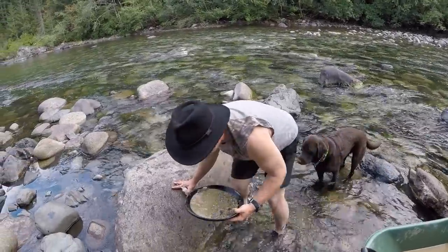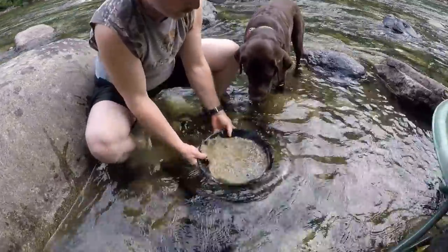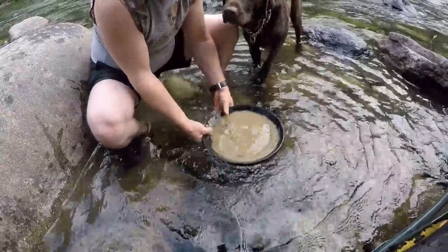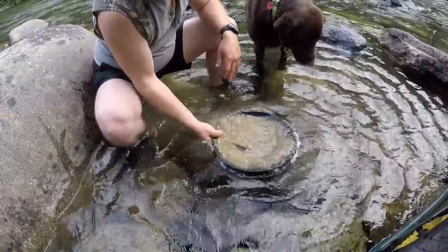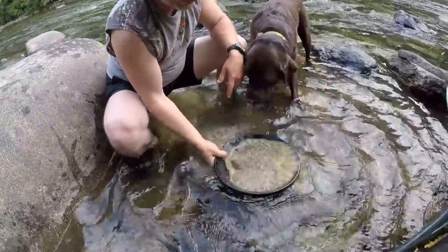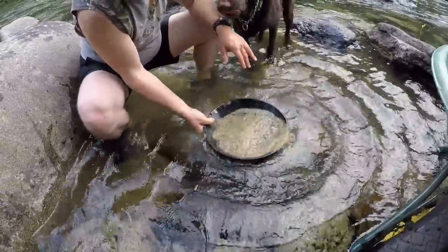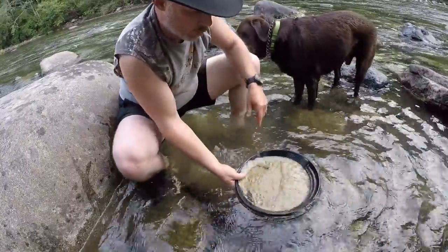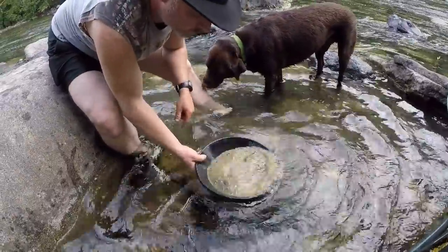What's my balance? All the heavies will go down to the bottom. Keep on stirring it up. There's a lot of sediment in here. You want to get that heavy gold down to the very bottom of the pan. And you said it was 19 times heavier than normal rocks? Normal elements, yeah. That's really heavy, so they're definitely going to the bottom.